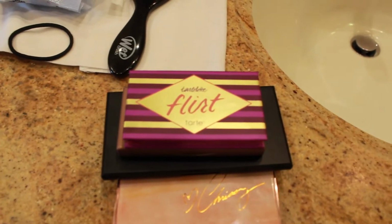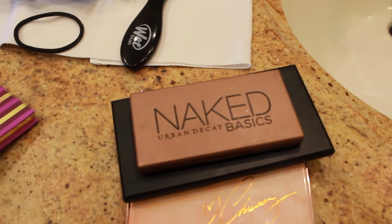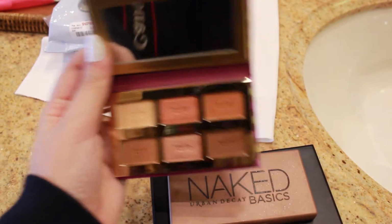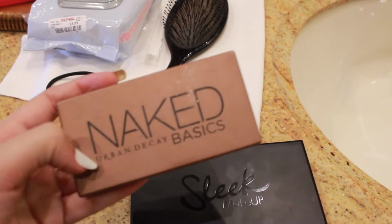Next I'm going to show you all the palettes that I brought with me. This first one is the Tartelette Flirt palette. This is really, really lovely for traveling. You've got some nice warm tones in there, which is just what I love using so much on my eyes. Also brought my Naked Basics palette. I feel like everybody and their mother has this, but it's a really, really solid traveling palette.